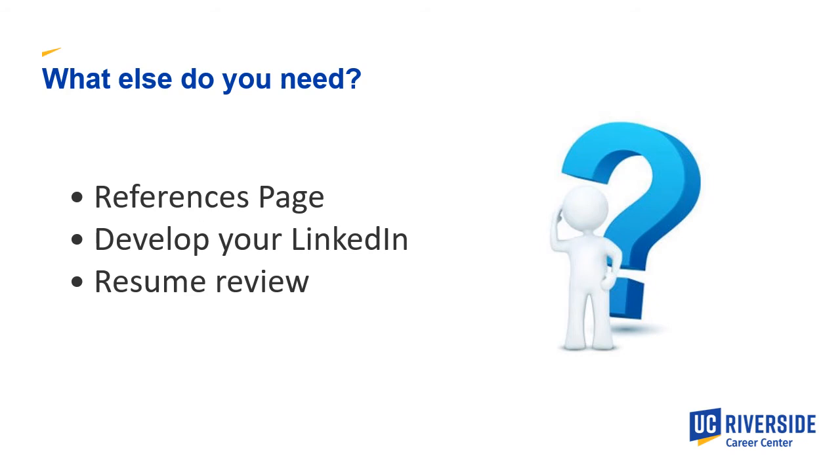What else do you need? So we talked about the references page, and then we will show you the format later. But think about how you can use the resume that you have created and put it on your LinkedIn.